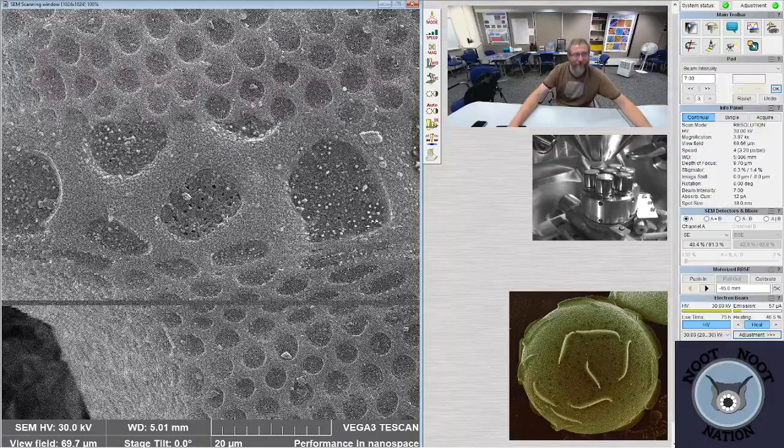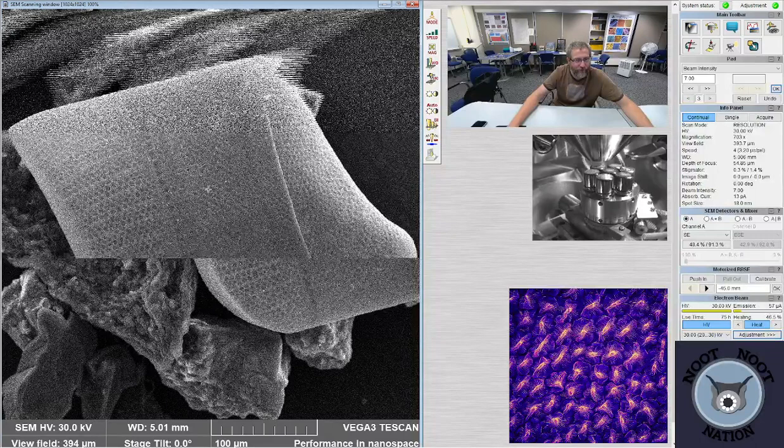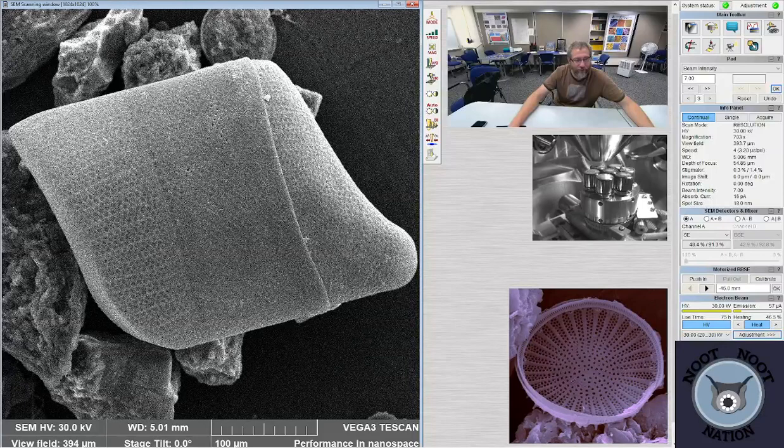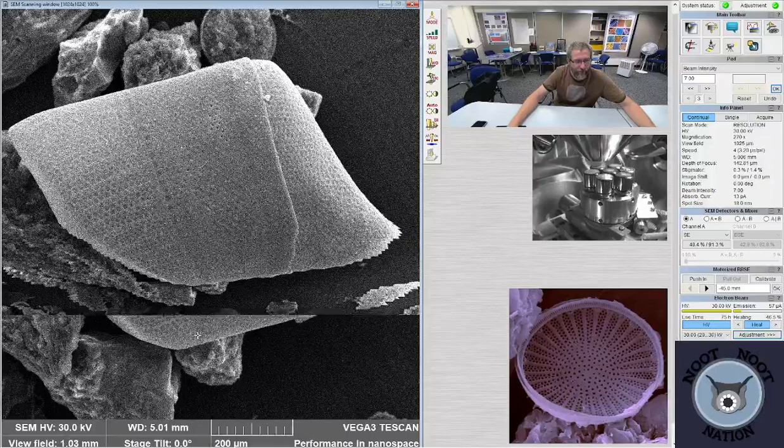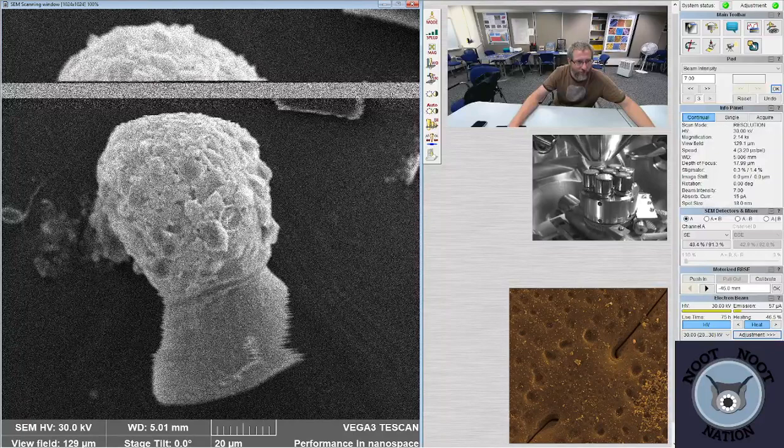So, just to give you a sense of how big these things are relative to everything else on the screen, sort of a mothership diatom. The field of view right there is 394 microns. So that thing's almost 400 microns across. Like almost a half of a millimeter, such that you could see it probably pretty easily in a sample. Wouldn't be able to pick it up still.